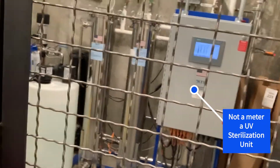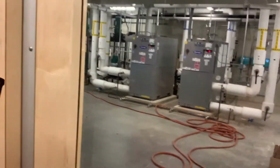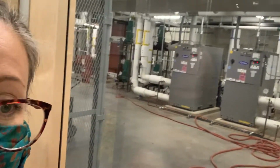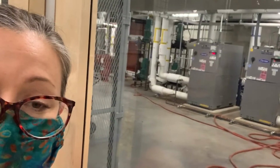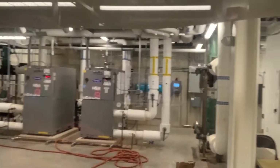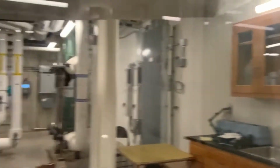Okay, if you keep rotating around, this is some of the HVAC system. So this has to do with the heating in the building, and we'll talk more about the heating when we talk about energy. These are heat pumps that can help augment the temperature in the building. And then if you look through this glass door, you'll see there's also a testing center, a water testing center, where some of the water quality testing is done.